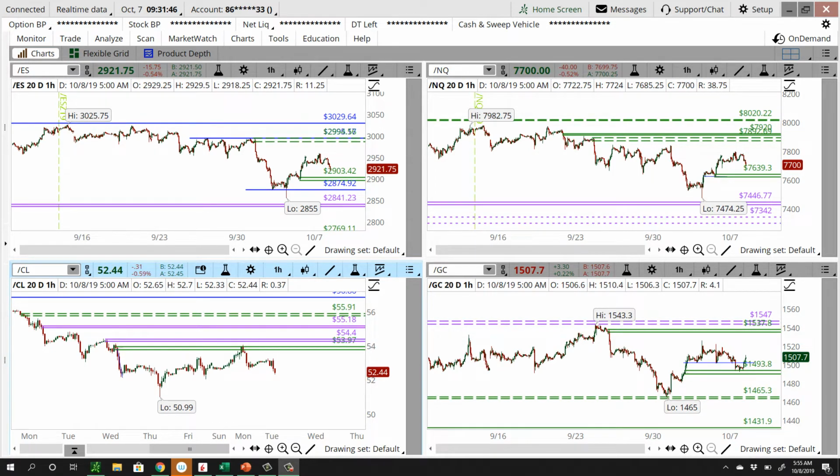We are down about 15 points this morning, as the S&P is selling off a little bit, maybe a little bit of a head and shoulders pattern on the hourly chart is what it appears to be forming. Also down about 40 points in the Nasdaq this morning, but some good moves off of yesterday's price action levels.